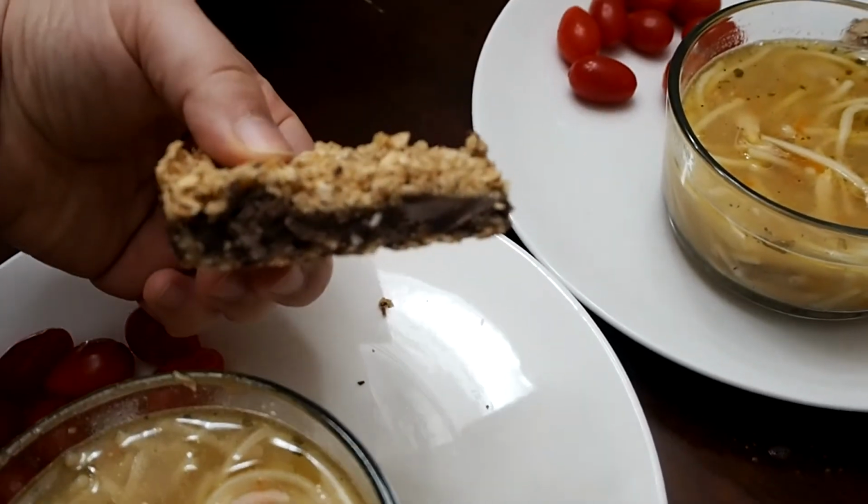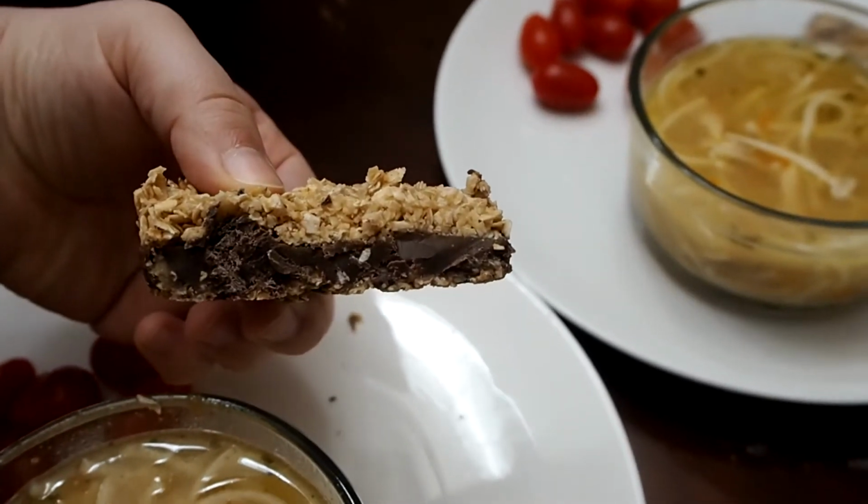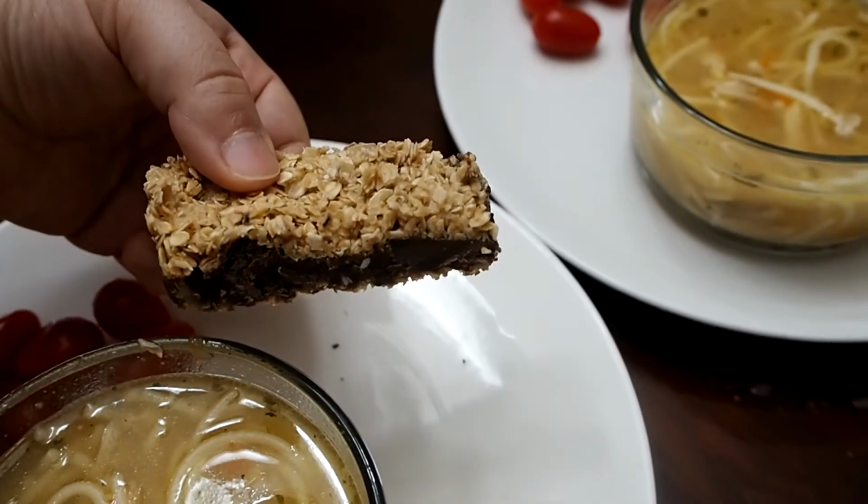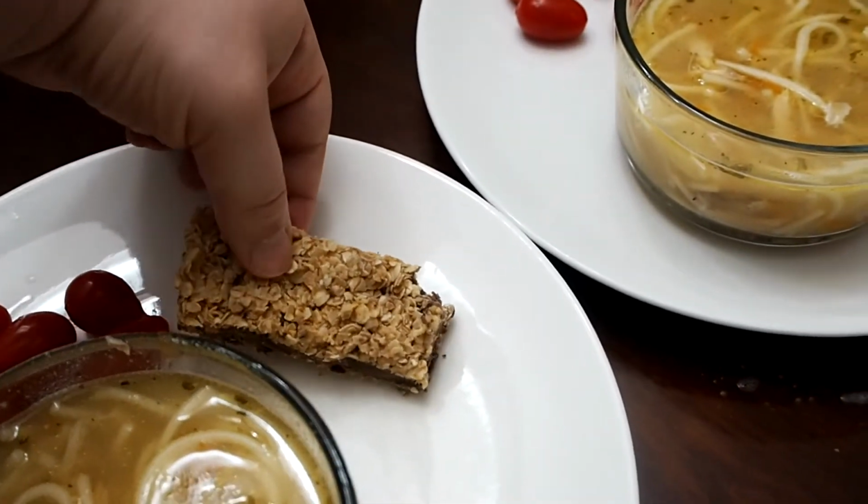These are oatmeal fudge bars. I used peanut butter, coconut oil, maple syrup, chocolate chips, and of course the oats.